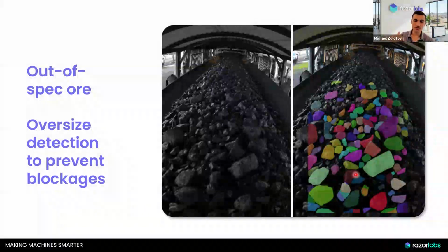When we actually look at the factors of downtime, in some sites, blockages are among the largest factors. And by preventing these oversized ore, and even placing cameras that look directly at the chutes and are able to find these blockages directly, we're able to reduce the amount of these blockages, and again, directly impact the productivity of the site. But now I want to also discuss some of the other metrics here.